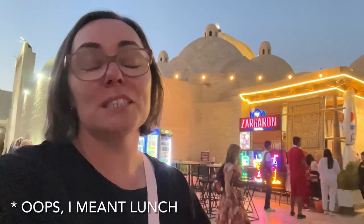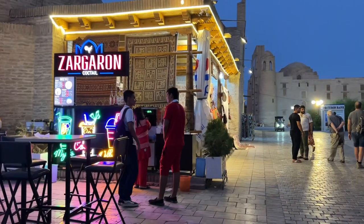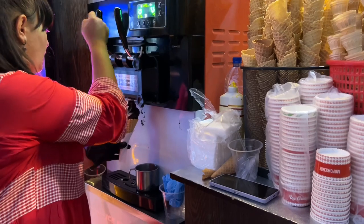To be absolutely honest, I am still full from dinner. It's about 7:45 and I still don't have room. So I'm gonna have a girl dinner tonight and I'm going to get an ice cream because I can't eat the full meal today. That pilaf, the plov, was just so filling and delicious. The best girl dinner, honestly.